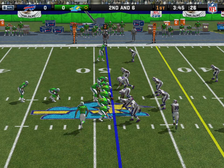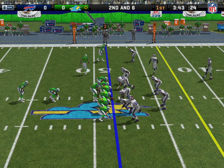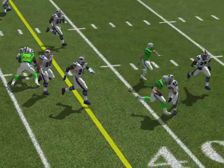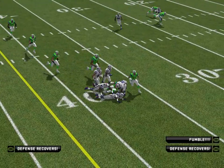Number 89, the motion. Man. Hut, hut. A little more pressure. It's loose. The Bills grab the live ball.